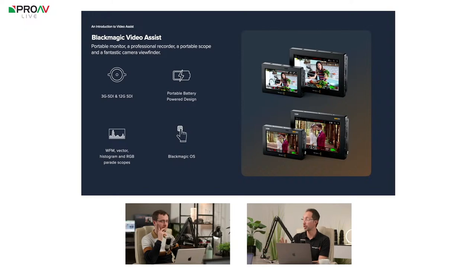So when you look at them, we've got two models for the 12G version, one in 5 inches and the other one in 7 inches. And then you've got the same versions in 3G. There are some differences there, which we will go through in a minute. It's not as simple as just the 12G ones are 4K and the 3G ones are 1080p, is it? Because that's really only talking about the SDI port. The HDMI will do the same.